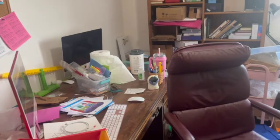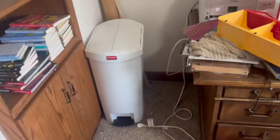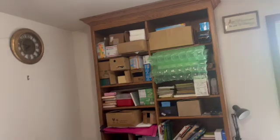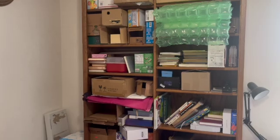Okay, so here's a little update on that other room. Wow, this has been such an undertaking, but I am making progress. You may or may not be able to tell that, but I do have the shelves empty of the original contents. Now, I saw things on eBay, and these are my boxes that I'm going to reuse and just put them up there.